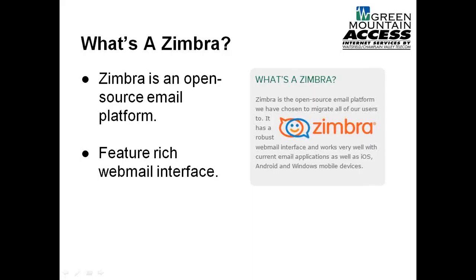The great news is it has some really great features, a really robust webmail interface, and works very well with current email applications and software, as well as mobile devices, including Apple's iOS, Android, and Windows mobile devices. I think once you get accustomed to it and give it a chance, you'll like it, and we're going to show you some of the features and benefits that we really like today.